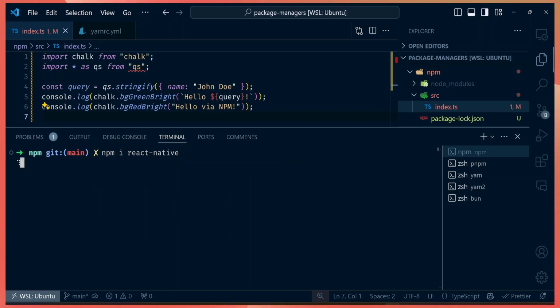So when we install packages with NPM, because NPM is installing this outside of the cache, it really takes its sweet time to finish this.